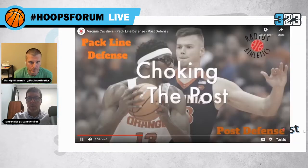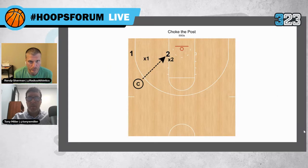Okay. Let's see here. You can call this a small sided game if you want to, but this is an early on drill that we'll use. With 2-on-2, we'll have a coach enter the ball into the post, and then on the catch, we may choke the post. You could even use this where, as we'll talk about in a minute, you practice doubling the post, depending on where you're sending your doubler from.